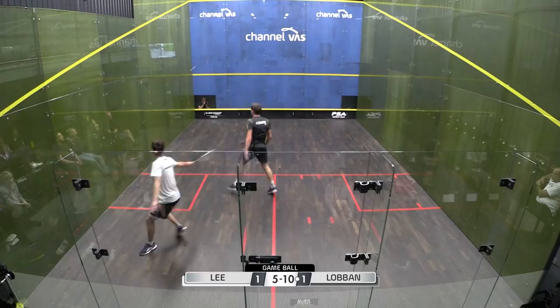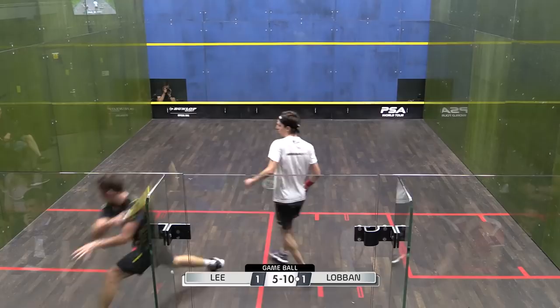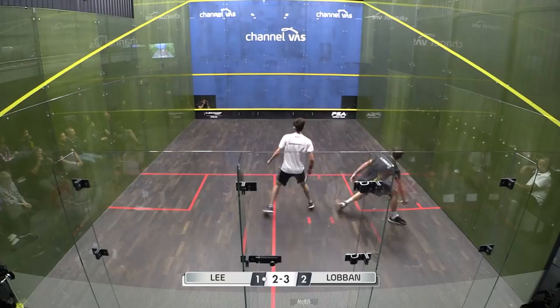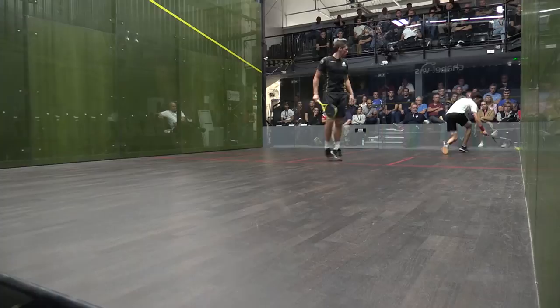Greg Lobban starting to try and turn the screw physically on Charlie Lee. Well, he's got himself a good lead and that's going to be enough for him. Game to Lobban. Lobban leads. 2-1. Good positioning, very well weighted stroke there on the backhand side. 4-2. Much better follow through from him there on that one.